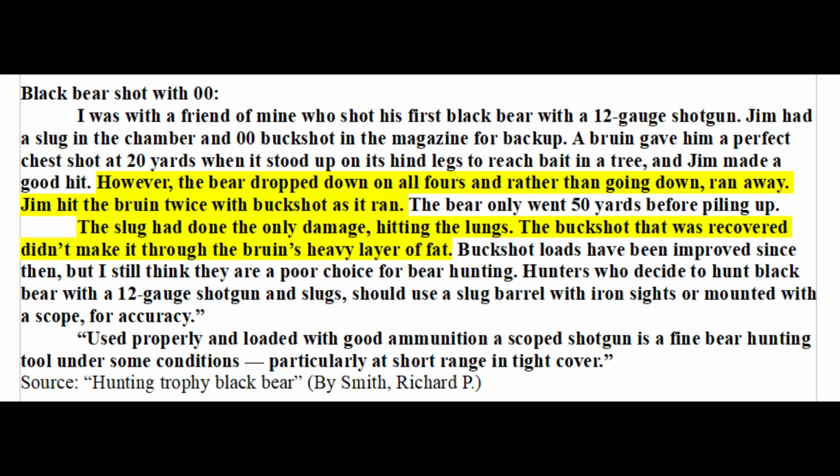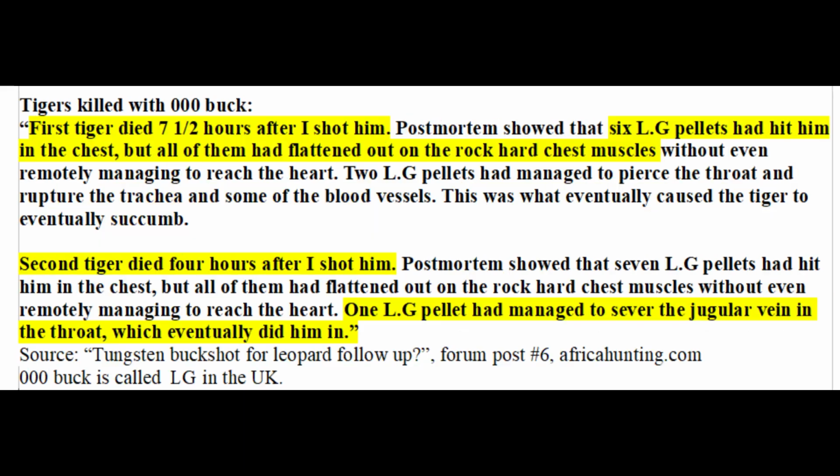This next case involved a black bear that was shot with a slug first at 20 yards and then with 2 rounds of double-aught as it ran away. The slug is what killed it, as the buckshot failed to make it through the thick layer of fat. As always, you can pause this video to read the text much more thoroughly. I just want to give you a brief summary of such incidents to prevent my videos from dragging on too long. This effect is not limited to bears either. It happens with lions, tigers, leopards as well, for example.